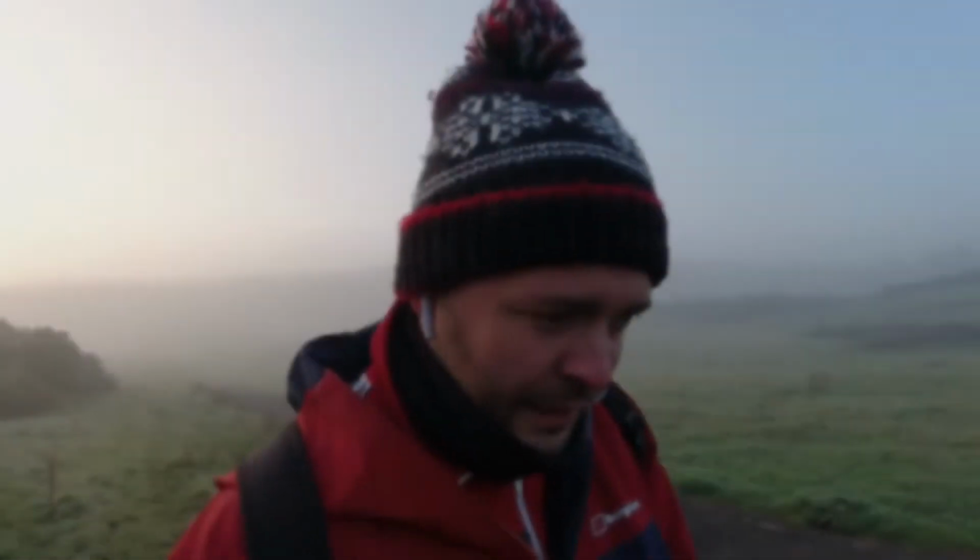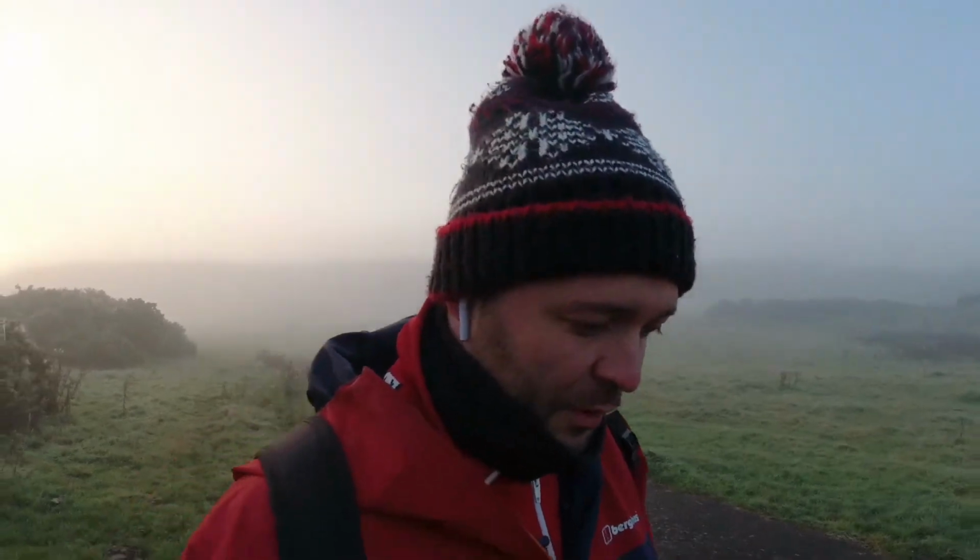Good morning. It is very misty this morning. I happened to get up early and I looked out the window and I thought, I have to go. So I've just grabbed everything and ran out the door and got up to a place in Kilmacolm called Knapps Loch. So I got here as quick as I could. Conditions this morning are amazing.